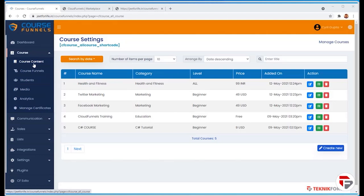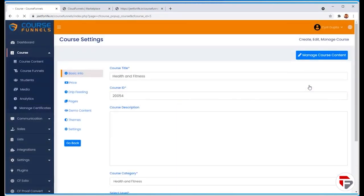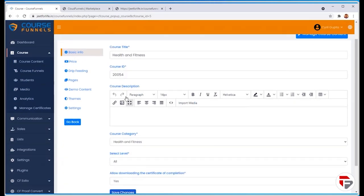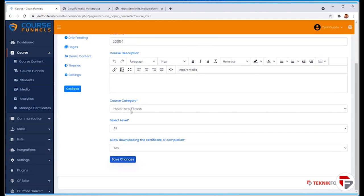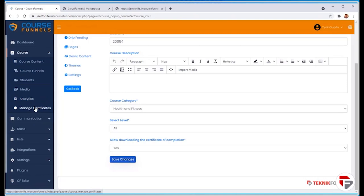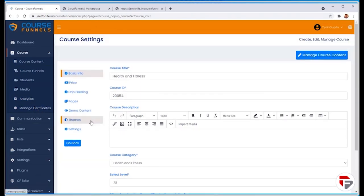To create the actual content of the course, you just click on course content and all the courses that you have are listed over here. You can modify any course you want by clicking on the edit button, create a new course by clicking on create new. Let me quickly show you how to modify the course because it's basically the same. So you can set up basic things like the course title and ID if you want to give it, the description, any kind of category that you want to select, the level of the course, and do you want to allow downloading of a certificate. So actually CourseFunnels supports a certificate. I'll show you how to set it up in a moment.